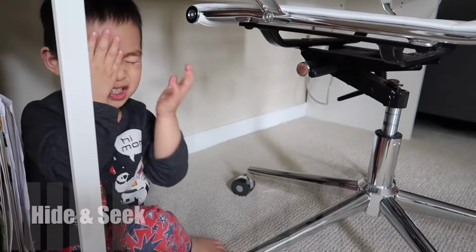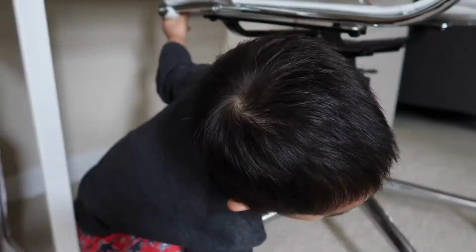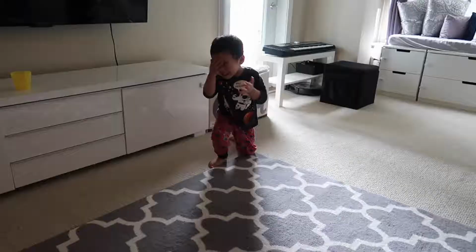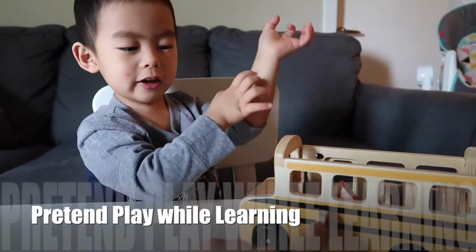1, 2, 3, 4, 5. Ready? Here I come. Come on, hide. Do you want to hide or seek? Hide. So can you tell mommy what shape is the stop sign? Can you tell mommy how many people are inside?